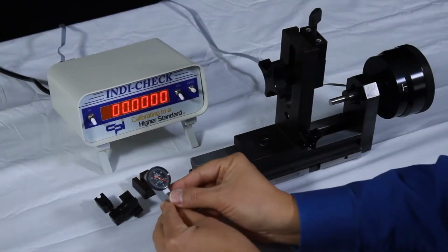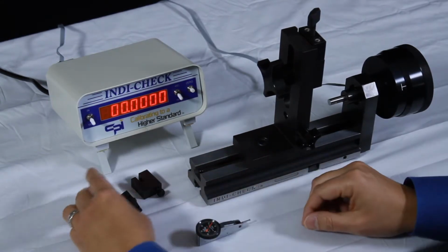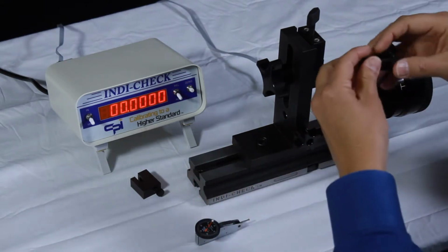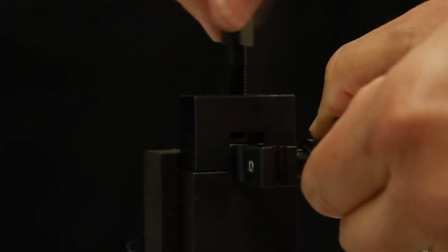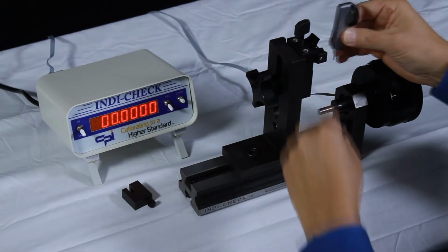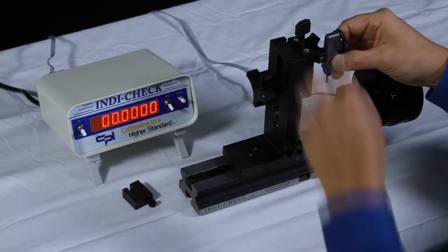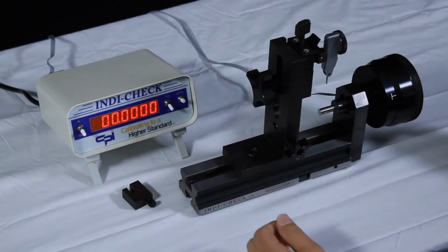Okay, we're going to calibrate a test indicator with a dovetail attachment. We're going to use this attachment right here, which has the dovetail on this end. We simply mount it into the fixture. We're going to lock it down, and the indicator will be mounted in this orientation. So we'll just slide the indicator into the fixture, and we'll hold the indicator in place, and so that is how we've got it mounted.